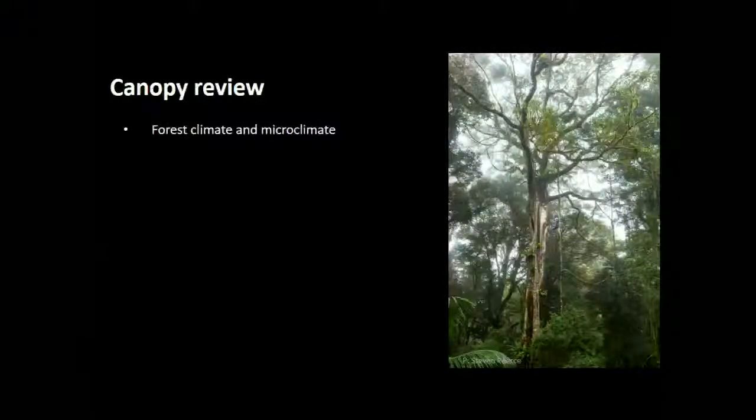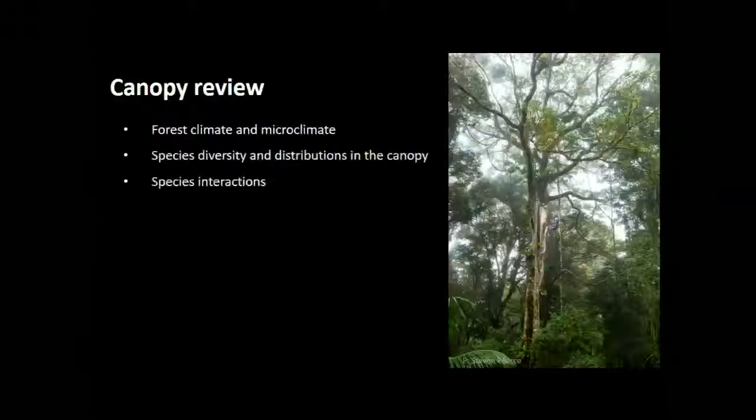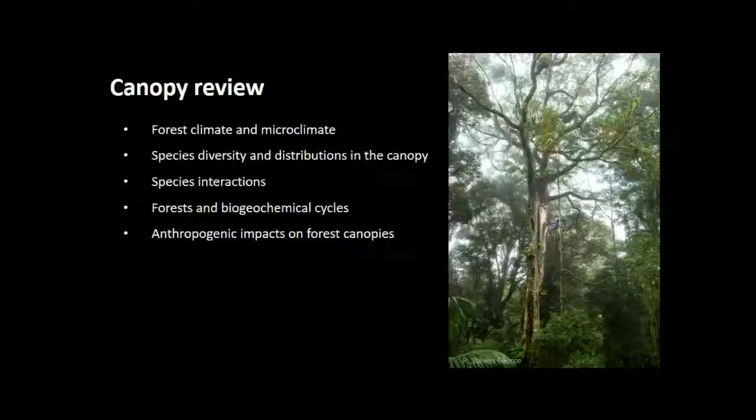I'll briefly talk about what we cover in this review paper, and I'll cover a few key developments in canopy science. I don't have time to talk about it all, and then we'll talk about what the outstanding questions are. We talk a lot about forest canopy microclimate and climate, and how those shape species diversity, distributions and interactions. And then we talk extensively about forest biogeochemical cycling and the anthropogenic impacts on forest canopies.